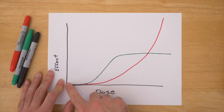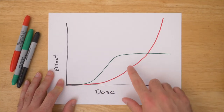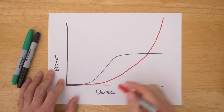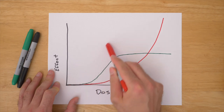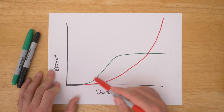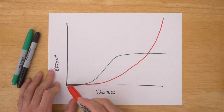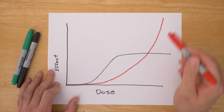Every drug in existence kinda looks like this for the good stuff, and it kinda looks like this for the bad stuff, right? But we don't know where these lines are. For example, a bad drug that probably wouldn't even get out of phase 1, its chart would look like this. The red line would be here, and the bad stuff is happening before we even get to the therapeutic window. That's bad. Those drugs get rejected. We're hoping that the chart for the vaccine looks like this, where the good things are happening before the bad things are happening.